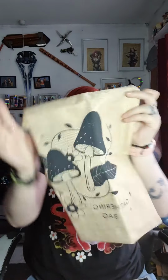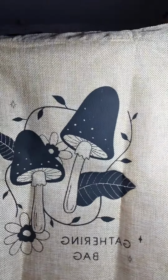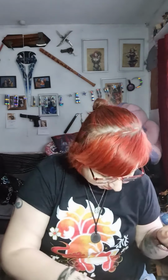Now, next, I love this bag, it's so pretty. This is the gathering bag, which I love. How cute is that? Printed on both sides. I love it. So you could go out and gather your flowers, herbs, wild veg, wild fruit, and you have a cute little bag to pop it all in. They like their bags with us, I think. The bags really do help.